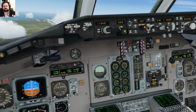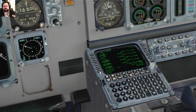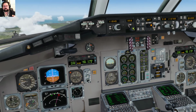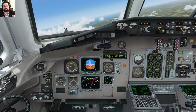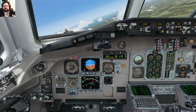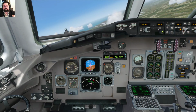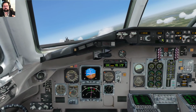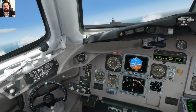Delta 59, cleared direct Dawn, cross Dawn at and maintain flight level 340. Let me know before leaving flight level 360. Okay, Delta 59, cleared direct Dawn, cross Dawn at flight level 340. Let you know before leaving 360. Let me know when you're ready to descend. Will let you know ready to descend, Delta 59.